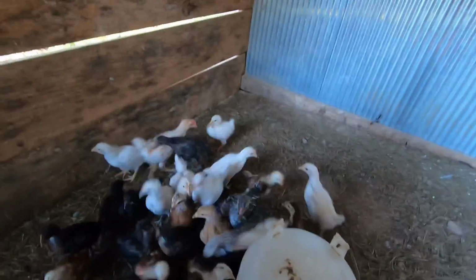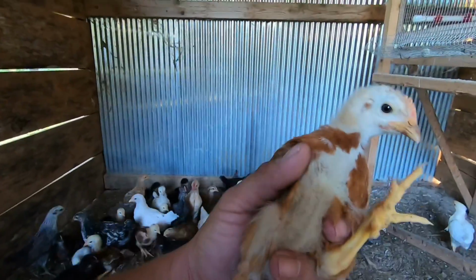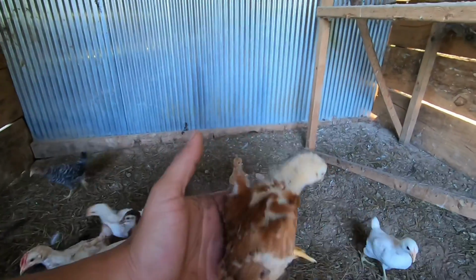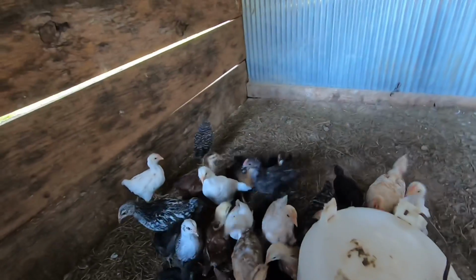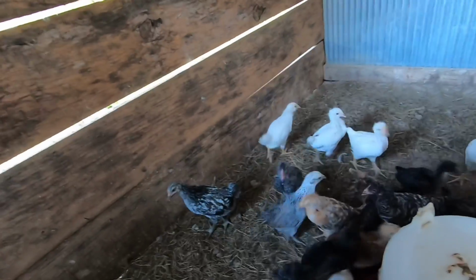But then we got, I can't even catch one like that. That is a Rhode Island Red. That is probably a Rhode Island Red rooster, more than likely. But then we got that, it's a Dominique. We got some Osterlorps in here. I mean, it's a variety of stuff in here.